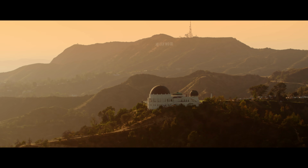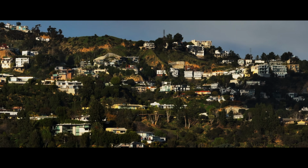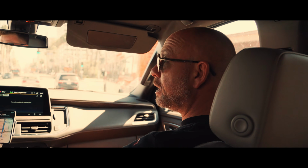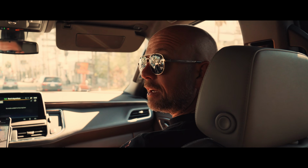So after some fairly spirited driving with the SLR, leaving some 911s behind through Beverly Hills, we did the tourist thing. First time in LA, I had to go and see the Hollywood sign. We're just going to go and do the tourist thing and try and find the Hollywood sign.